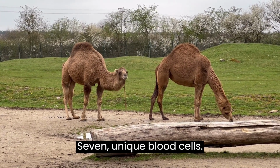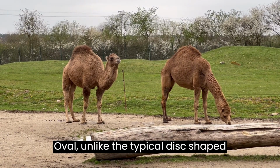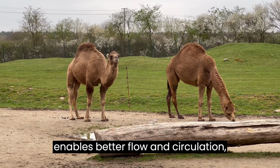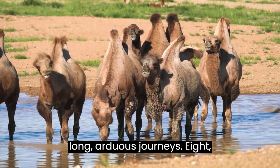7. Unique blood cells. The shape of camel red blood cells is oval, unlike the typical disc-shaped cells in most mammals. This shape enables better flow and circulation, contributing to their ability to endure long, arduous journeys.